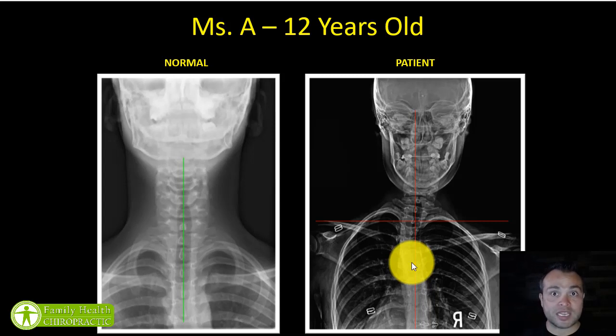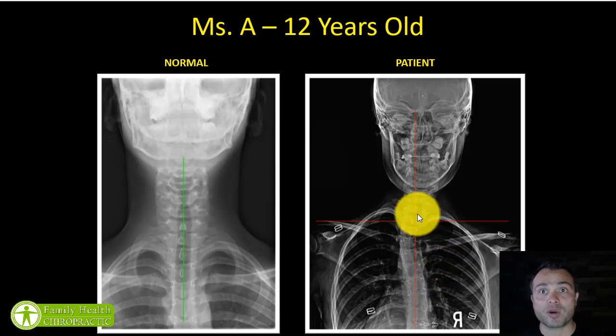Sure, we found some things that we can help her correct, but quite honestly, the upper part of her body, which is a part where she's not hurting, is actually more severe, more diseased. Right? She has bigger problems going on in her spine in a place that she had no symptoms. So the important thing here is to remember that it's not about your pain, right? It's more about how your body is functioning. And this is very poor function from a spinal column's perspective.